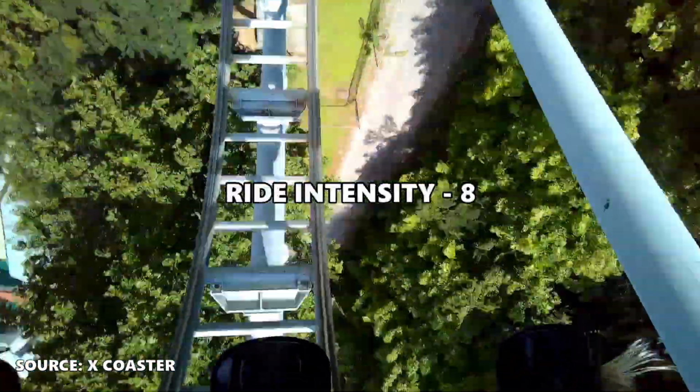Fun factor. Mystery Mine is a completely immersive experience that is entertaining from beginning to end. There is always something happening at every moment. Even the queue and station area have enough detail to engage you. The ride layout offers a little something for everyone, including vertical lifts, inversions, sharp transitions, and dark ride sections.